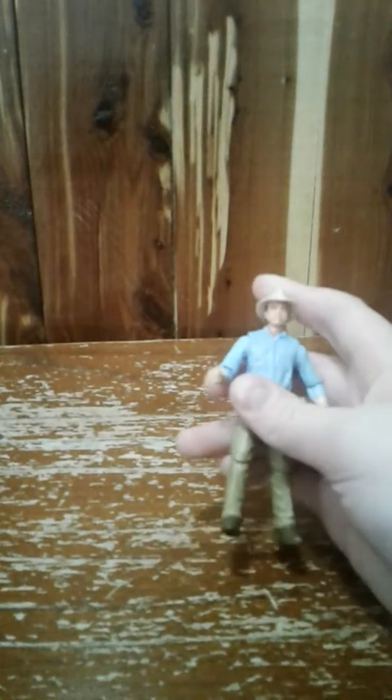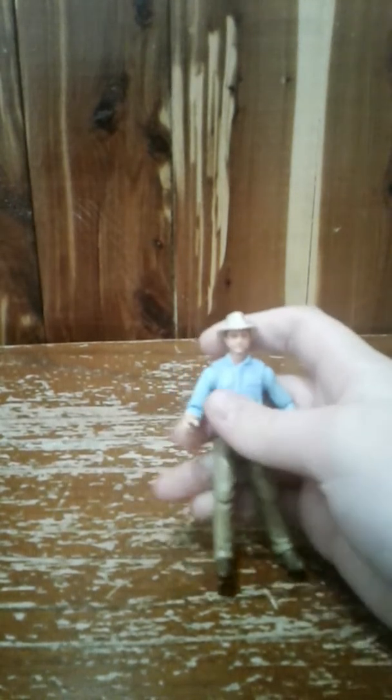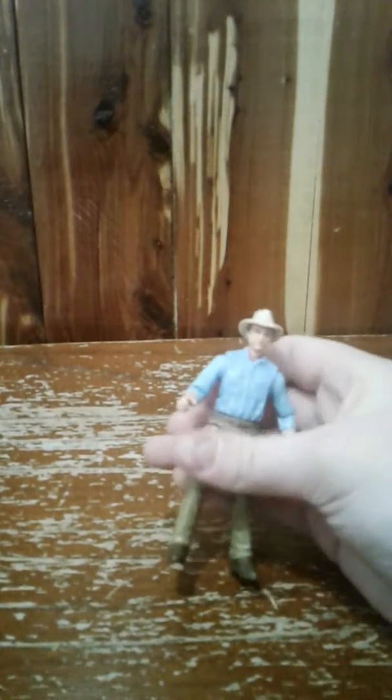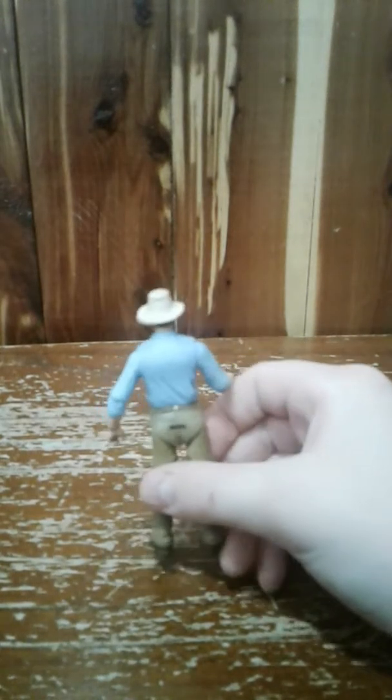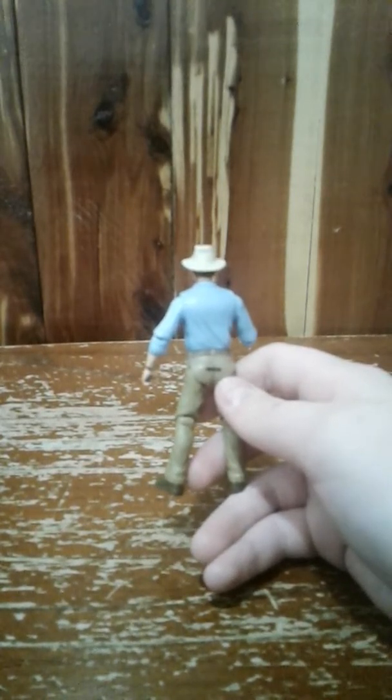It looks just like Sam Neill. I have to say that. It looks just like Sam Neill. It's got blue eyes, you can't see. You've got this numbering on his butt cheeks. Nice folding in his shirt.